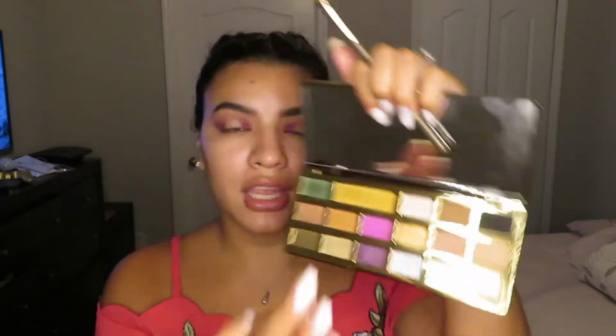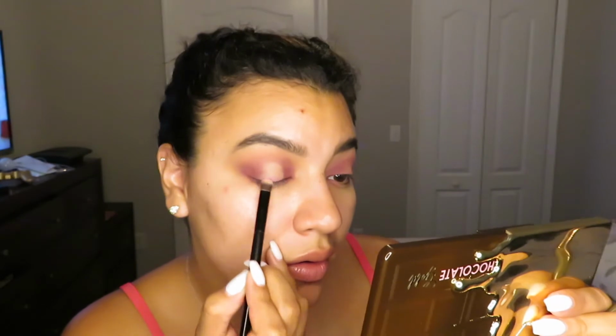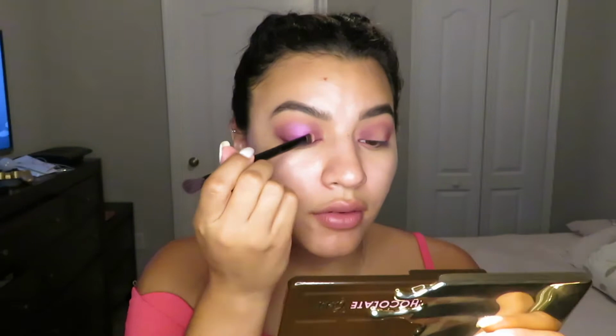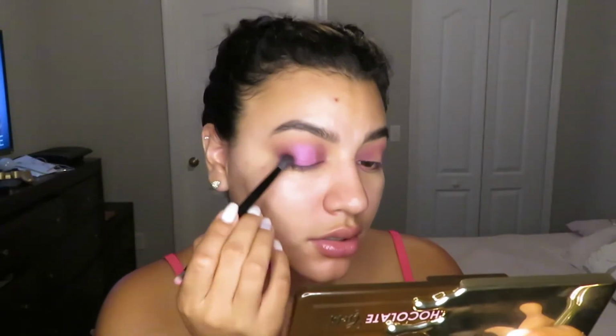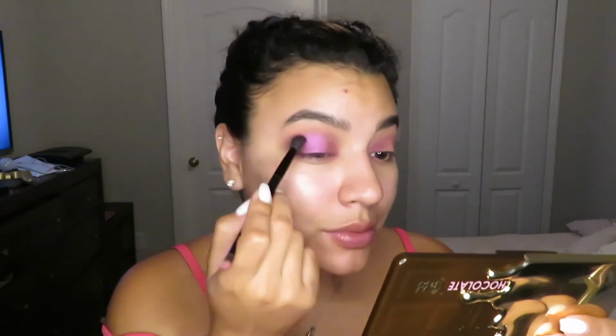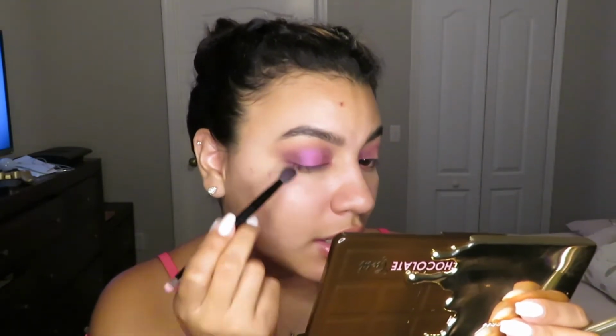Just like that. Now for the shimmer shade, I want to use the same brush that comes with the Modern Renaissance palette. Again, we're using New Money from that Too Faced palette right here in the middle. Now let's cross our fingers and hope this comes out like how I envisioned it. I really thought this was going to be a little bit more pigmented. Using the back end and just blending in the shade we were using on the outer and inner corner of the lid so it's not harsh right there in the middle. I thought it was going to be more of a pop of color than what it is right now.